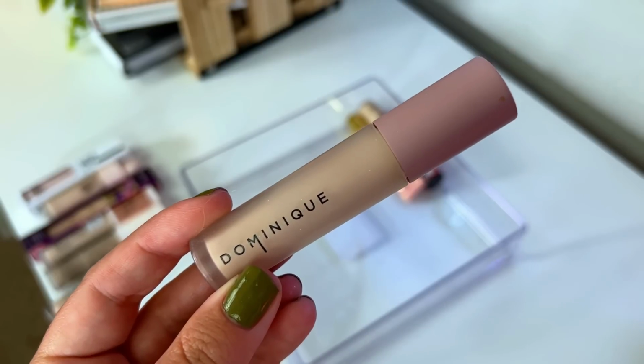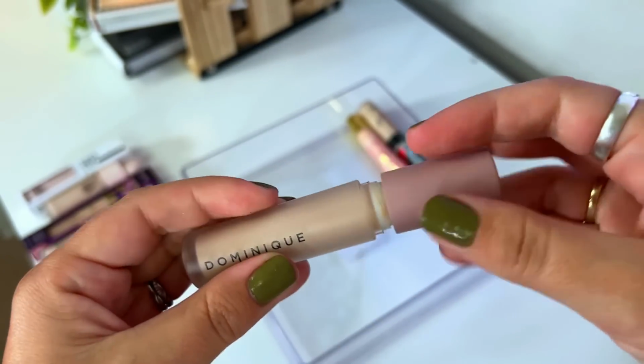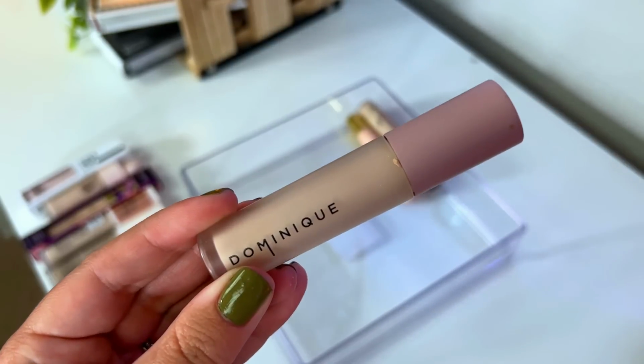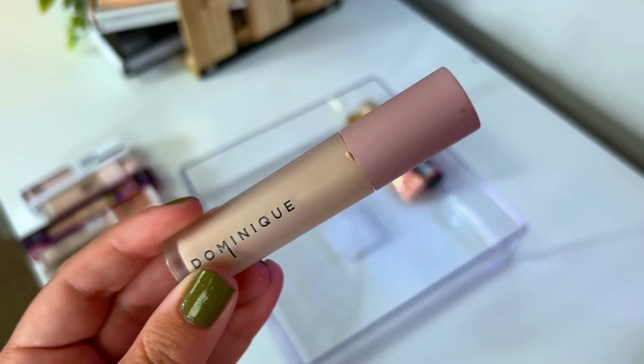I absolutely do love the Dominique Concealer. I love the metal application. Something about this application, it's so cooling. It just looks really beautiful underneath the eye. It's very lightweight, so it doesn't stick into any creases, nooks and crannies underneath the eye. It's just a beautiful concealer. Definitely gonna hold on to this one.